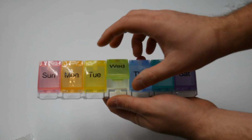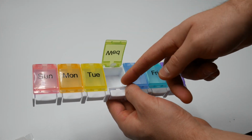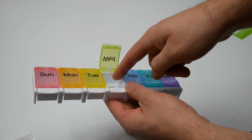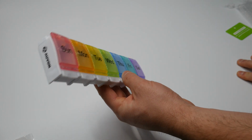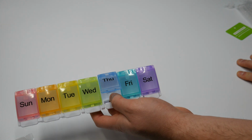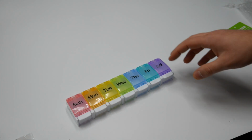You can hold multiple pills, so it's going to depend on the pill size, but let's say baby aspirin, you probably could hold 15 or 20 of them in here. But there's tons and tons of storage for your pills. Overall, it's nice, lightweight, yet works great.